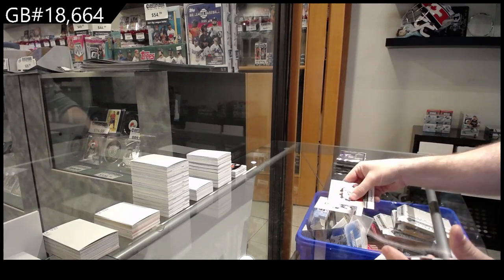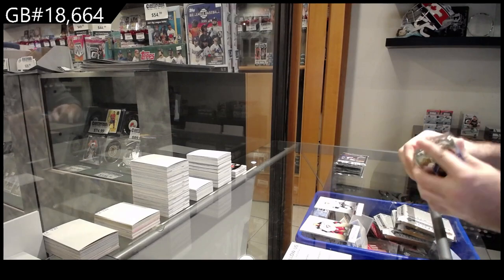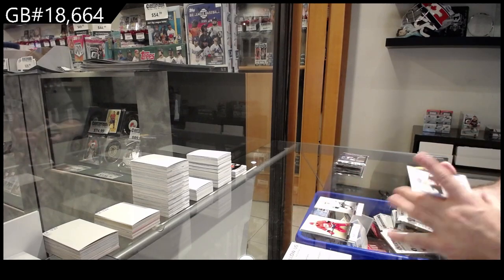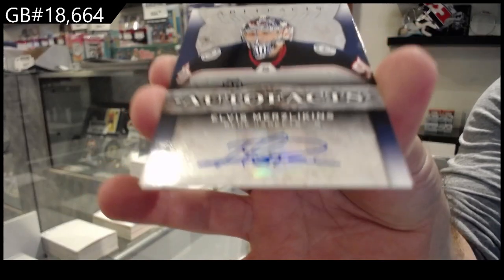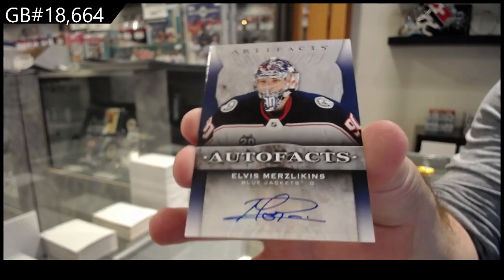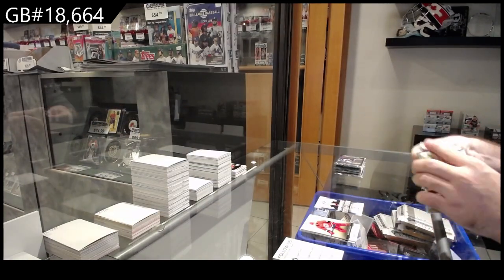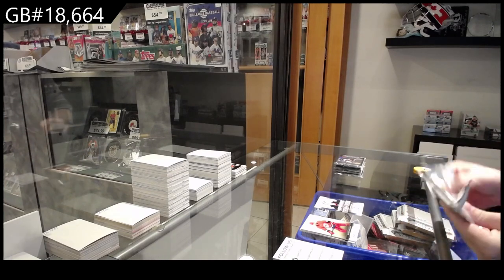$2.99 for the LA Kings of Kopitar. Auto Facts for the Blue Jackets of Elvis Merzlikins. Yeah, Thelonious, I genuinely do think he'll be a 70 goal scorer this year. I think he's just going to torch it, which he already is, but I actually think he's going to do it.